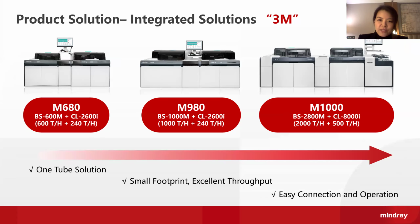We also have an integration system for big sized labs. It can help streamline laboratory operations, improve efficiency, and ensure accurate and reliable test results by integrating chemistry and immunoassay different modules together. The latest version of integrated analyzers are M680, M980, and M1000, and we call them 3M new platforms. They reflect high throughput and intelligence simultaneously, utilizing full scene sampling track and ultrasound vortex mixing technology.